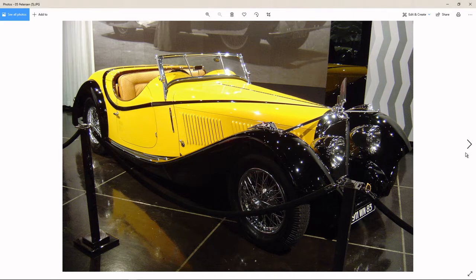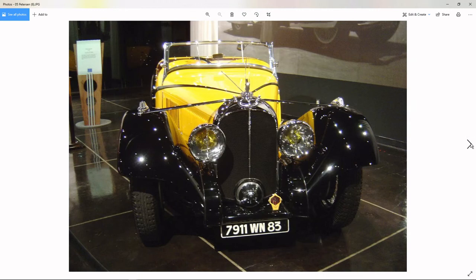And then what is this? It's got a crazy hood emblem. It's so tall. Is it a Delahaye or a Hispano Suiza? I'm not sure. I can't see anything on the front. I don't know what that says. Interesting. Look at these cross struts here, holding the fenders on.